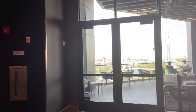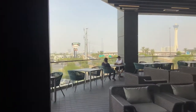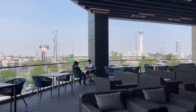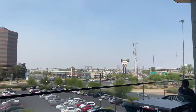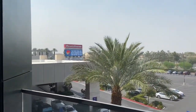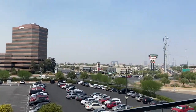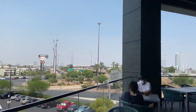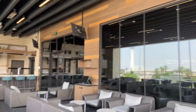And then there was this really cool outdoor patio. Like I said earlier, it was a very smoky day in Vegas, but if it was a clear day, as you can see, that's the Stratosphere right there. And then the Strip is off to the right. So it's a really cool view, really nice outdoor patio. They had some misters, so it's a bit temperature controlled. Just a really nice place to have a drink, socialize, and relax.